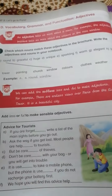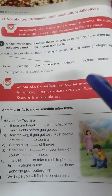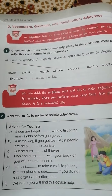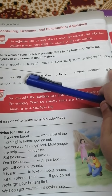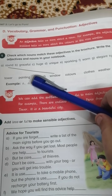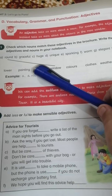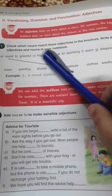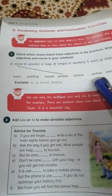Okay, we continue our exercises from page number 18. The D1 exercise: an adjective tells us more about a noun. For example, the adjective brilliant tells us more about the colors in the rose window. Now the question is, check which nouns match these adjectives in the brochure. Write the adjectives and nouns in your notebook. You just match with the correct noun. Here are some adjectives. These are the lines of adjectives and this is the line of nouns.